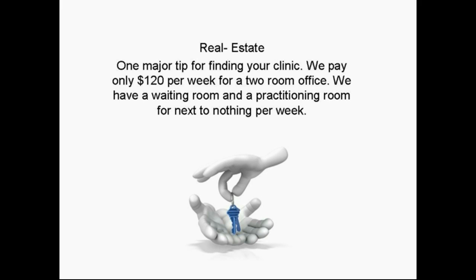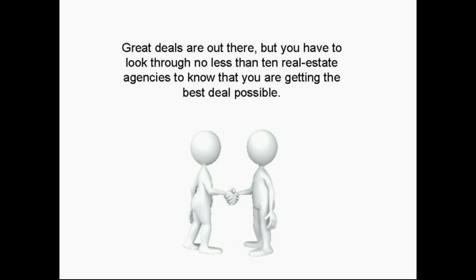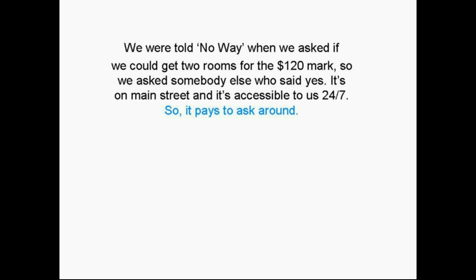Real estate. One major tip for finding your clinic. We pay only $120 per week for a 2-room office. We have a waiting room and a practicing room for next to nothing per week. Great deals are out there, but you have to look through no less than 10 real estate agencies to know that you are getting the best deal possible. We were told no way when we asked if we could get 2 rooms for around the $120 mark. So we asked somebody else who said yes. It's on Main Street and it's accessible to us 24/7. So it pays to ask around.